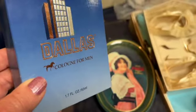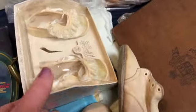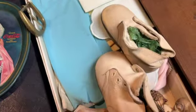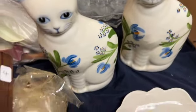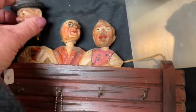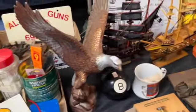Oh, that's interesting. Dallas cologne from the TV show, of course. Well, inspired by the TV show. Old christening set. That's very cute. Some old gloves. Those were really heavy. I don't know if those were door stoppers or something. I love that. Look, it's like a place to put your keys, but his head was broken.